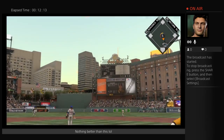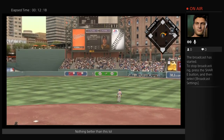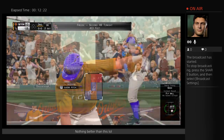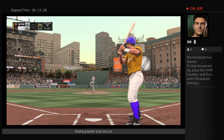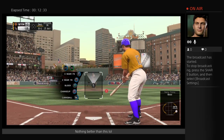High and deep to right center. Conforto looks up. And this one is gone. A home run. The batter, number 13, second baseman. Solo shot to right center. His second home run of the game as they extend the lead to 5-0.